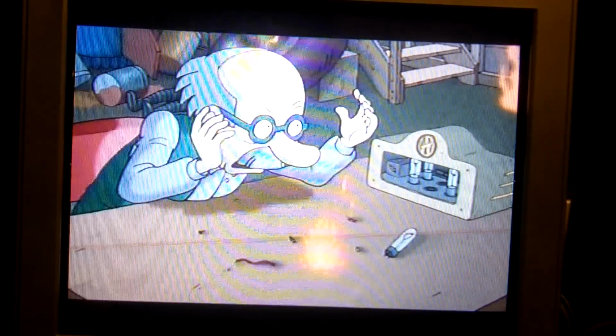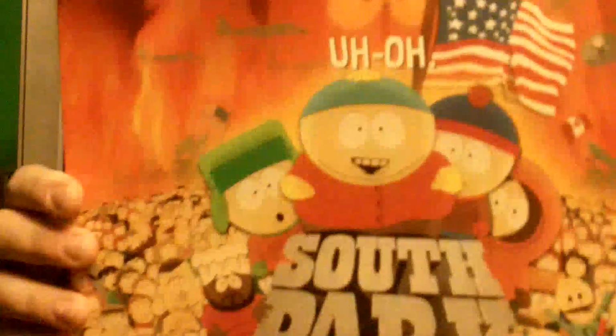And probably the rarest disc in my collection is South Park: Bigger, Longer & Uncut. This one goes for well over $100 as long as you have the original sleeve. This one came used from a store here in Rochester, New York. It doesn't have the original sleeve, but the disc is in mint condition.